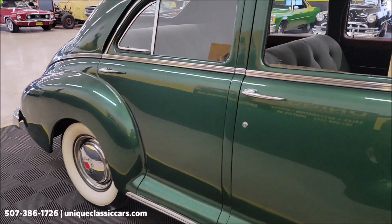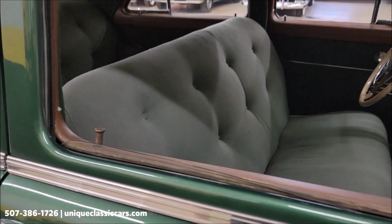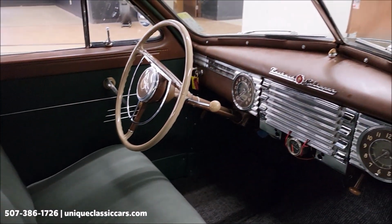Kind of a medium green paint. Newer interior. We'll get around to the driver's side, check that out a little closer. Kind of a gray-green combination.